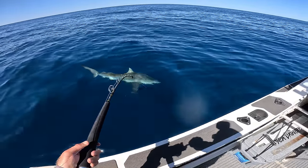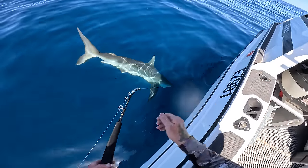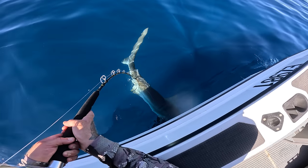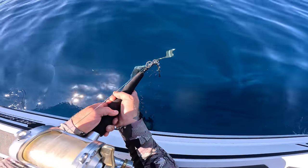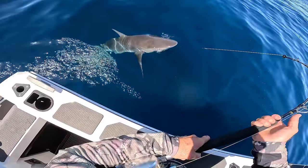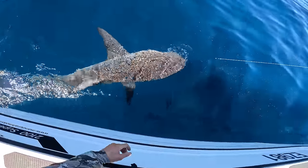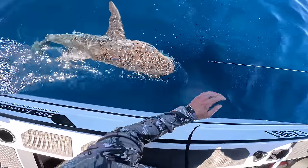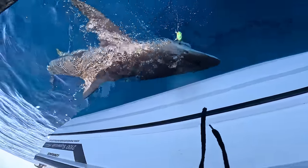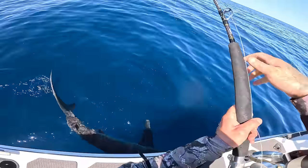Look at that thing. This is what's been giving us grief all morning. Hey, you big slob. It's bigger than me. Look at the size of this thing. How did I bring that up, bro? That is a dinosaur of the ocean. He's a big boy. Can I get that lure out? Bro, that is a hell of a shark. Look at the size of that thing.